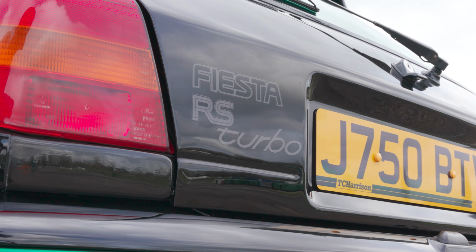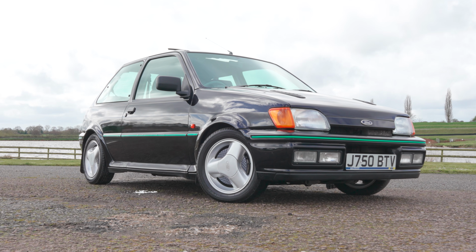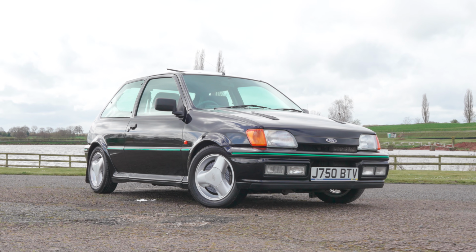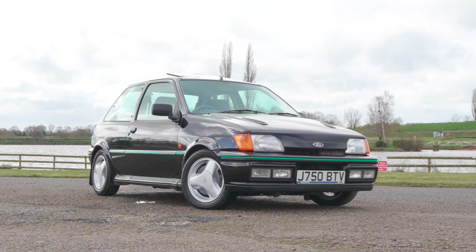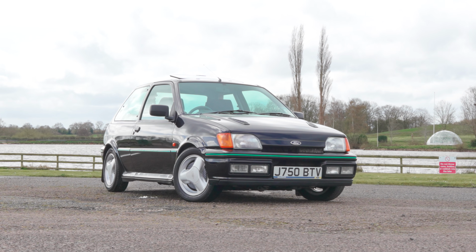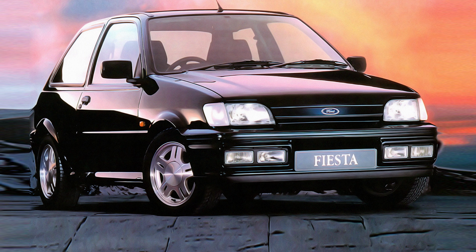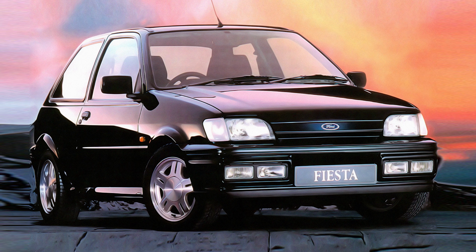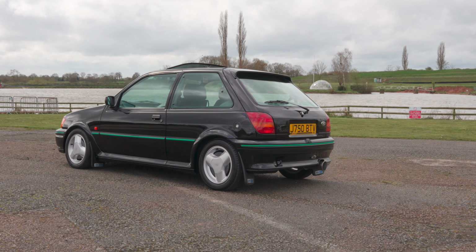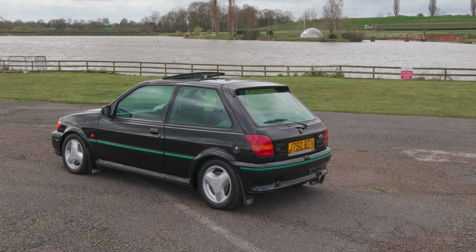Sadly, the RS Turbo was short-lived. Came out in 1990, and by 1992, it was all over. The turbocharged CVH couldn't meet upcoming emission regulations, needed a catalytic converter. So Ford dropped the model, put the 1.8 Zetec in, and launched the RS 1800 instead. Now, that's a good car, but it's not as fizzy or as frantic as the RS Turbo, and wasn't quite as fast. Probably not quite as exciting as well.